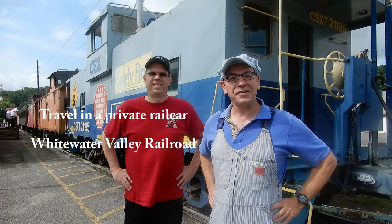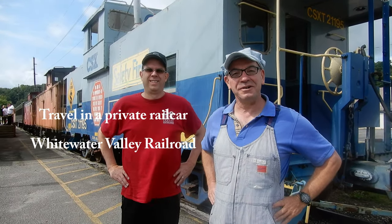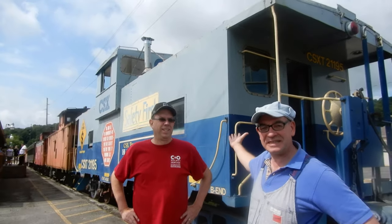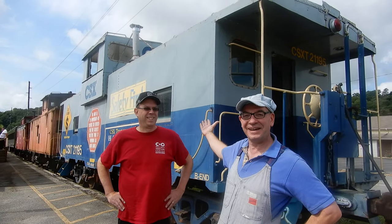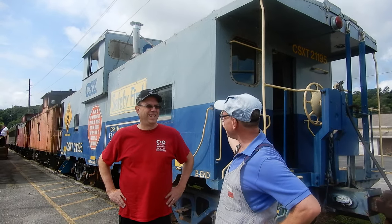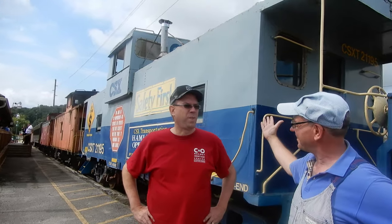Dear viewers of the Car and Train channel, I want to introduce Paul, who is the proud owner of this caboose. And you know, everybody's dream when you are in the train business is to own your own rail car. So this is his own rail car. Can you say anything about this rail car, Paul?